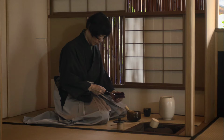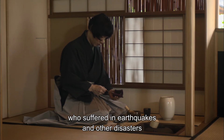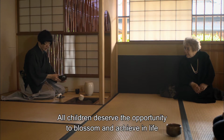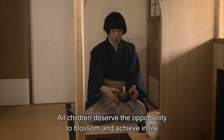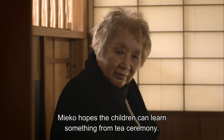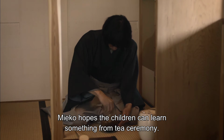I want to give children who suffered in earthquakes and other disasters the chance to learn and be loved. All children deserve the opportunity to blossom and achieve in life regardless of their circumstance. Meiko hopes that children can learn something from tea ceremony.